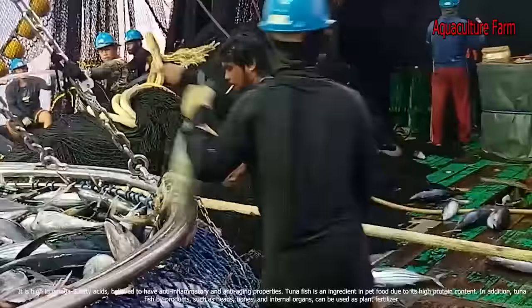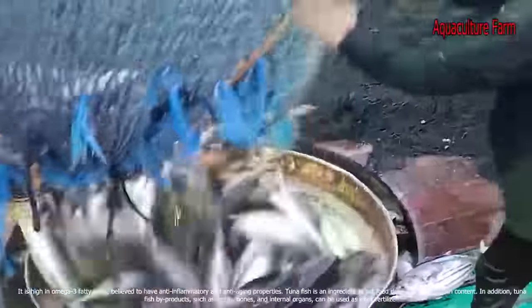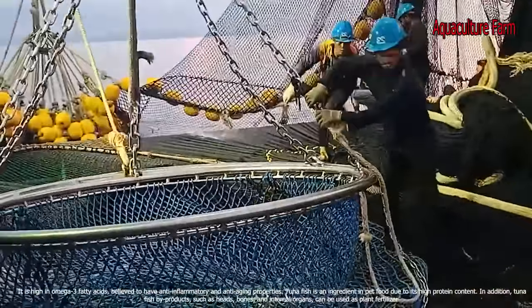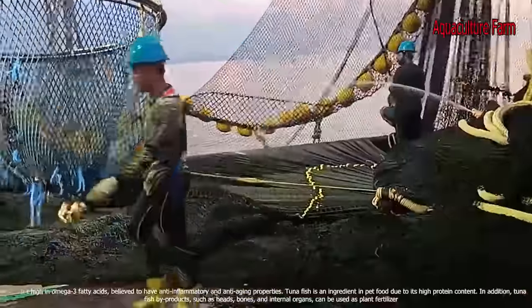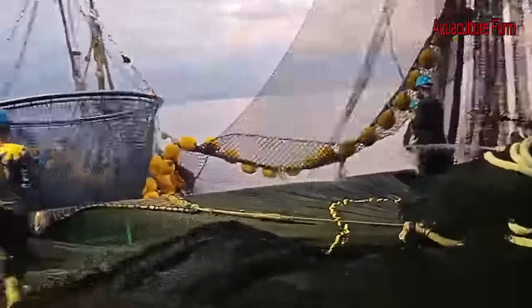It is high in omega-3 fatty acids, believed to have anti-inflammatory and anti-aging properties. Tuna fish is an ingredient in pet food due to its high protein content. In addition, tuna fish byproducts, such as heads, bones, and internal organs, can be used as plant fertilizer.